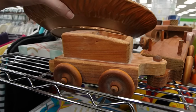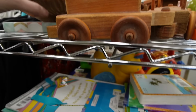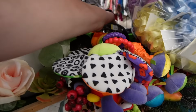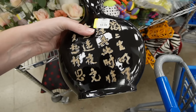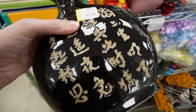Wow, look at this bowl. It's modern, it appears. Still really cool. Let's check out that vase. There is a vase hiding in the back. It looks to be Asian. $3.99. TJ Maxx sticker on it, so that's probably not for us.